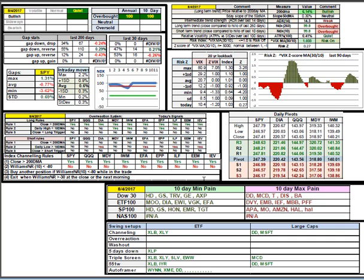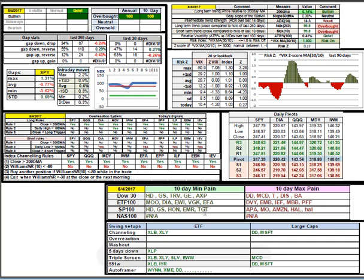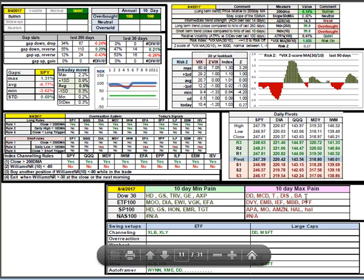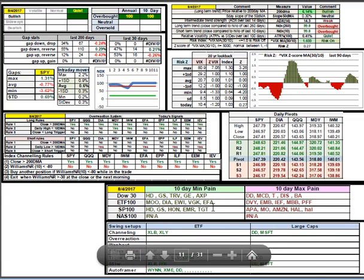Shifting to the daily report now, no signals in channeling and overreaction. You see the 10-day maximum pain candidates. These are the ones that have lost the most on a percentage basis from their 10-day high. And there are a handful of swing setups in channeling.